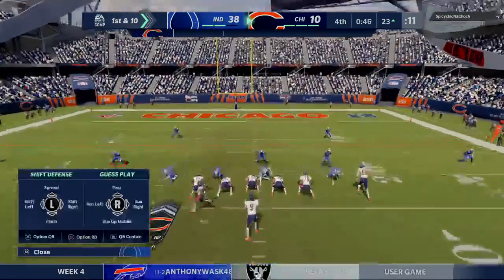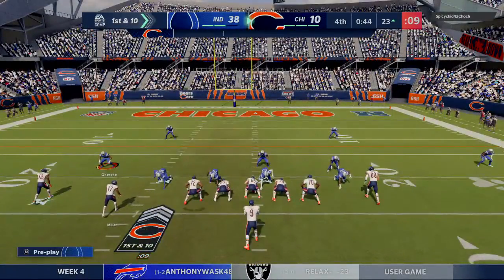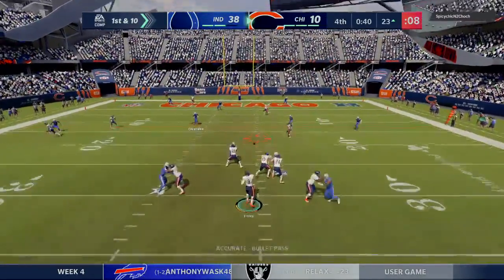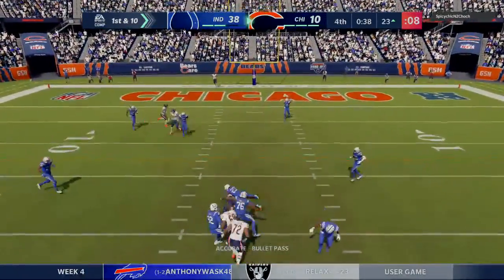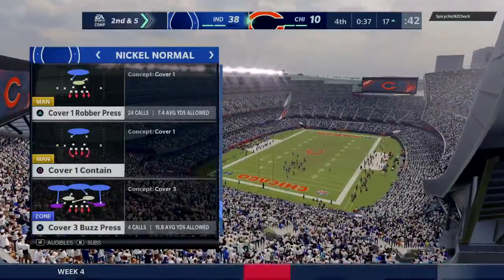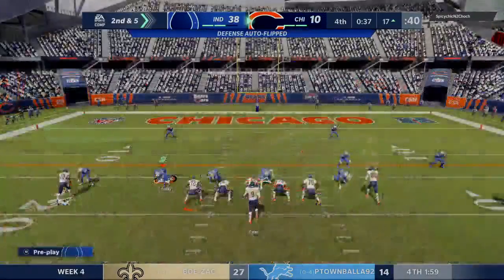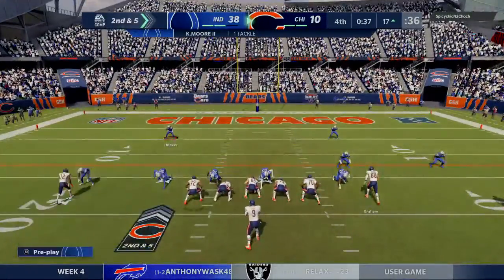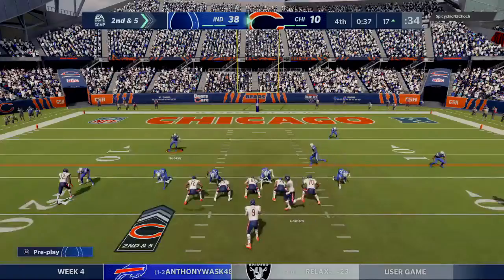1st and 10 at the 23-yard line. Here's Foles. To Gabriel, middle of the field. Now the Bears going to call the first of their timeouts as the clock will stop with 37 seconds to play. 2nd and 5 after the 5-yard completion on first down.